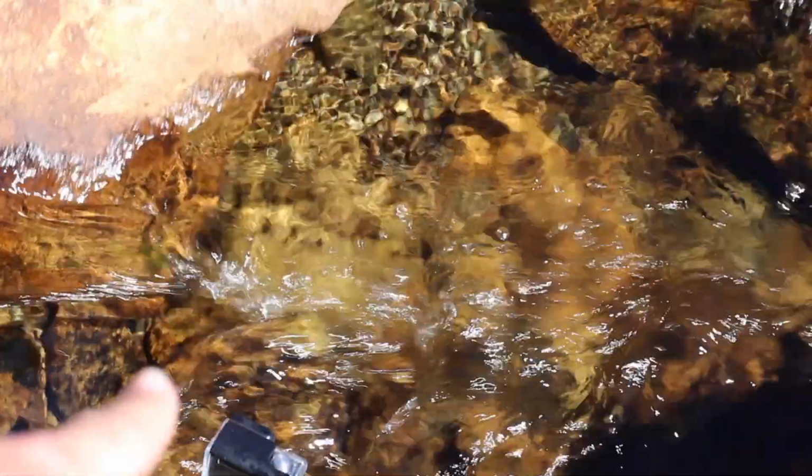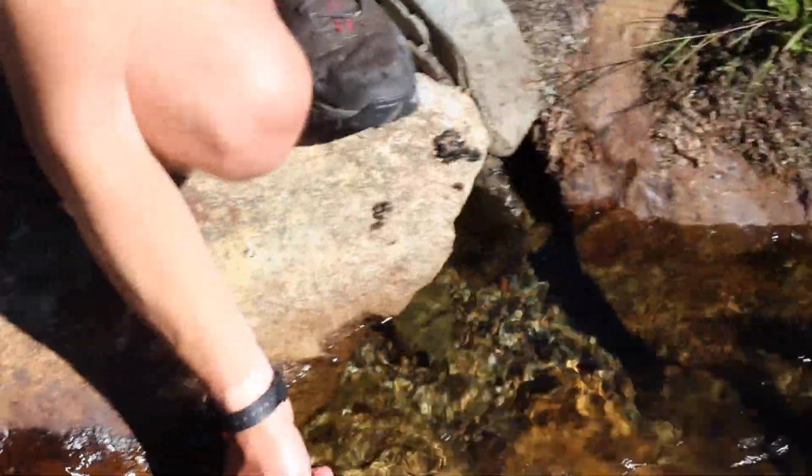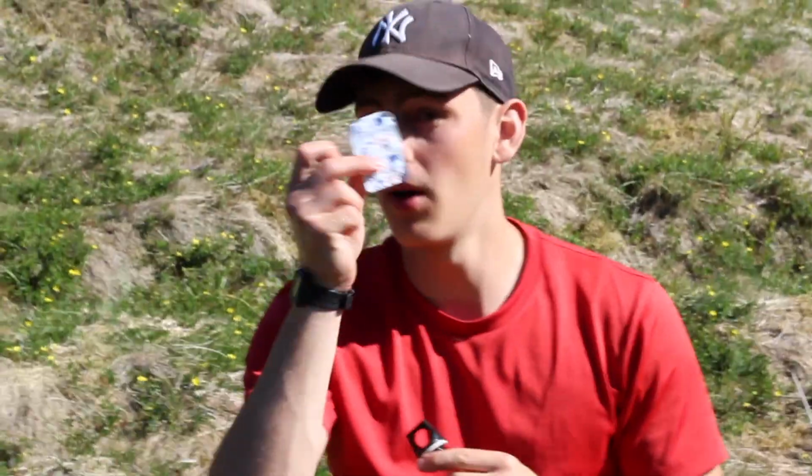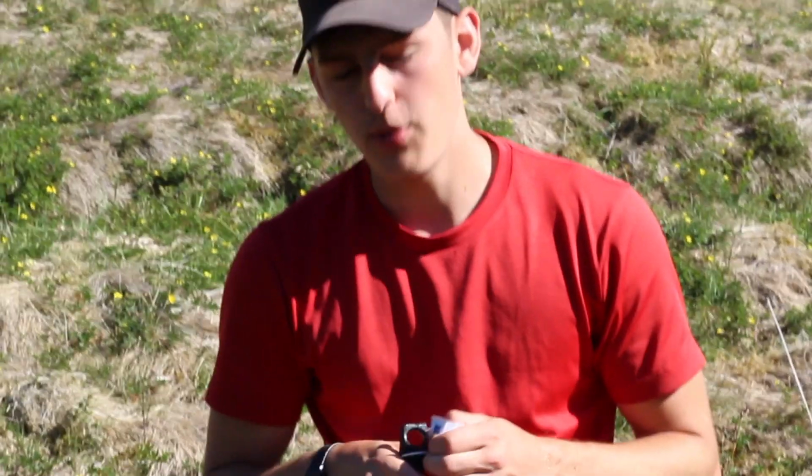You want the fast flowing water? Yeah, running over rocks, quite fast flow. You don't want stagnant water, that's a no-no. That's a litre in there now. 1 tablet per litre. Just put that in there and leave it for about half an hour. And you've got some nice clean drinking water.